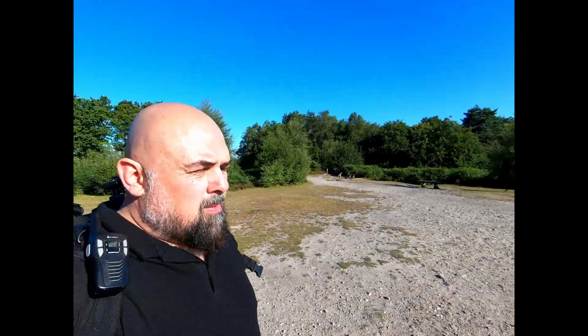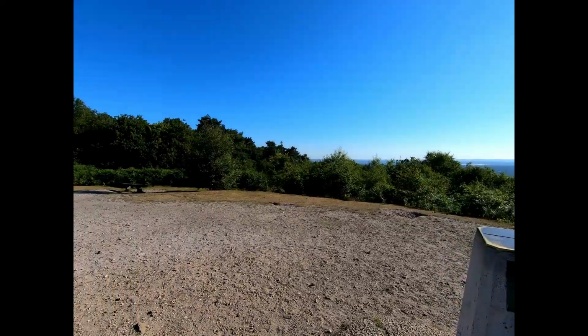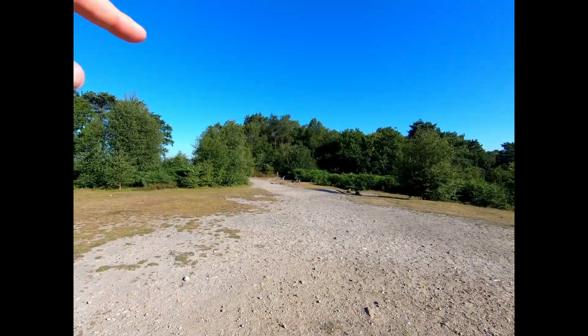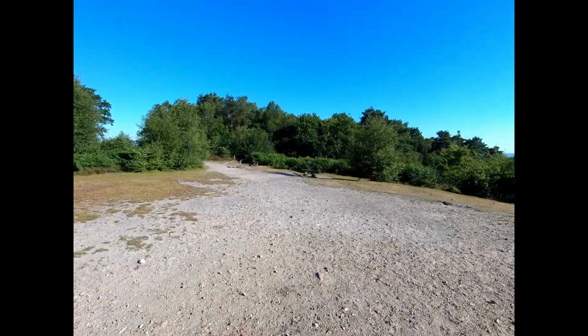Here we are at the top of Gibbet Hill. Nice view. The actual hangman's actually over there. I'll show you that in a sec.